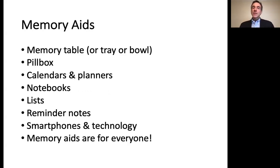And we also have a whole section about different memory aids. So everything from sort of a memory table, like where you put your keys, glasses, wallet, pocketbook, cell phone, so you don't forget them. We talk about how you can use a pill box, and there's different types of pill boxes that can be helpful. A calendar or a planner is, of course, a must. A notebook is helpful. To-do lists, little post-it notes, using your smartphone and different apps to help you remember things. Memory aids can be for everyone.